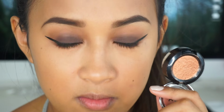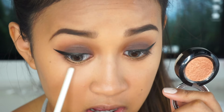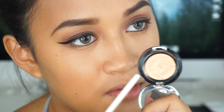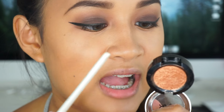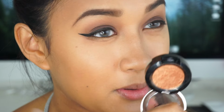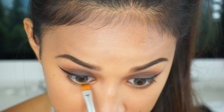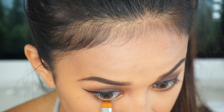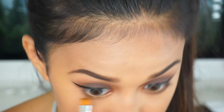I want to go for a brighter inner corner. Since I did a little bit darker towards the outer corner, I'm going to take this shadow from NYX. It's one of their prismatic eyeshadows in the shade Liquid Gold. And I'm going to take that with that same flat shader brush and apply that just a little bit in the inner and a little bit on the center of the lower lash line. So see how it's so much brighter compared to this eye. Okay, so now working on the rest of the face.